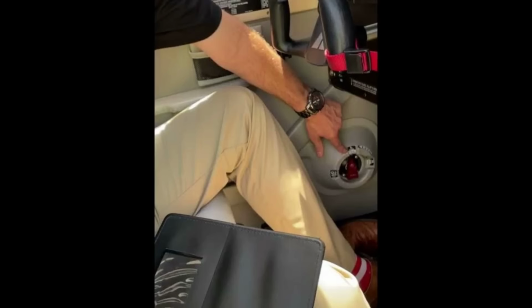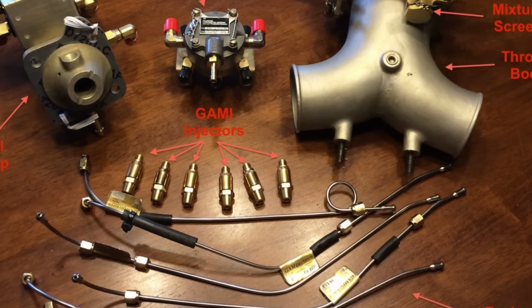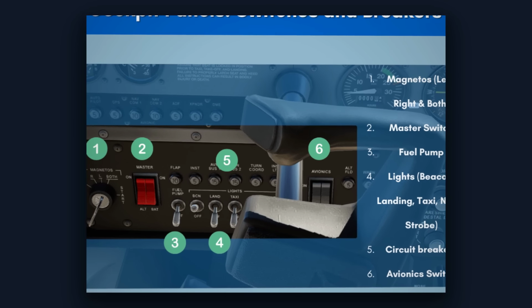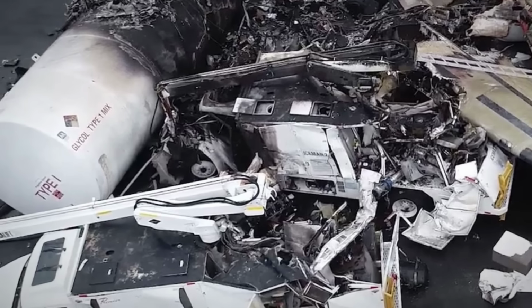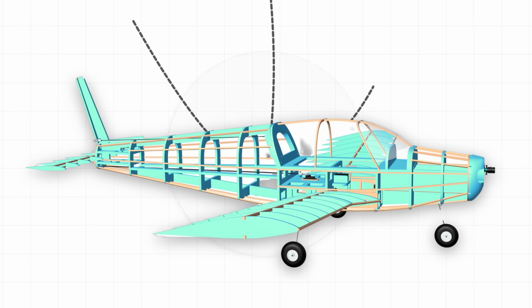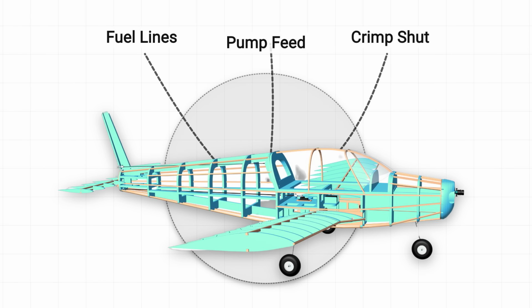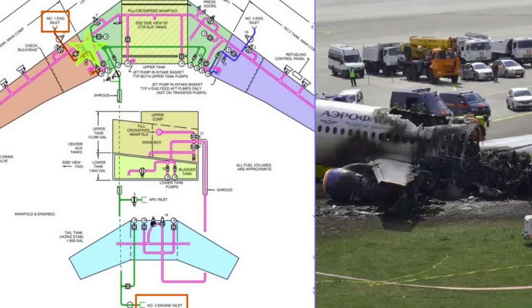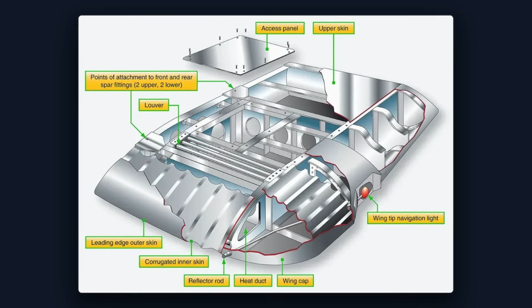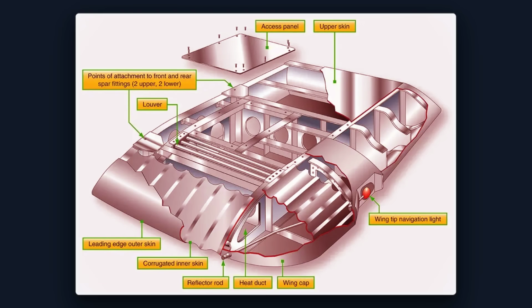Low-wing aircraft interrupt this chain. Their fuel sits below the engine, so it needs to be pumped up. When the pump stops, whether by switch, electrical failure, or violent impact, the flow stops too. The plumbing is routed beneath the floor, shielded by structure. In a crash, these lines tend to crimp closed, not gush. The isolation is not perfect, but it buys time.